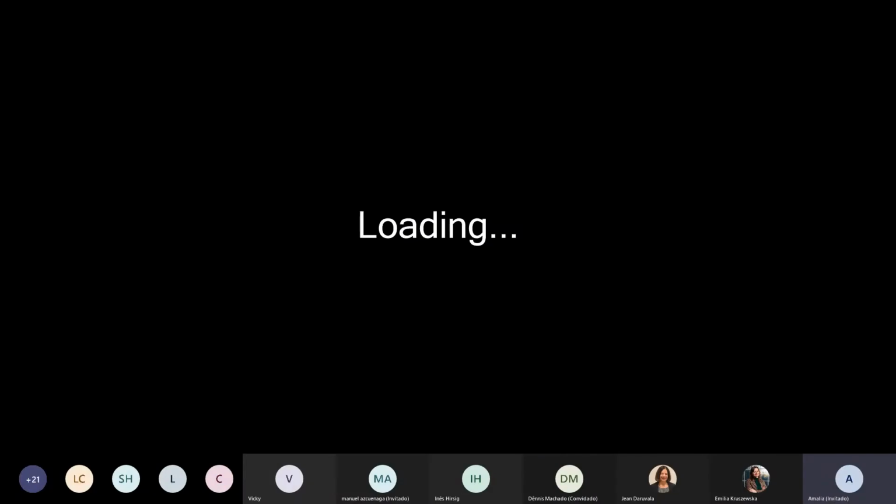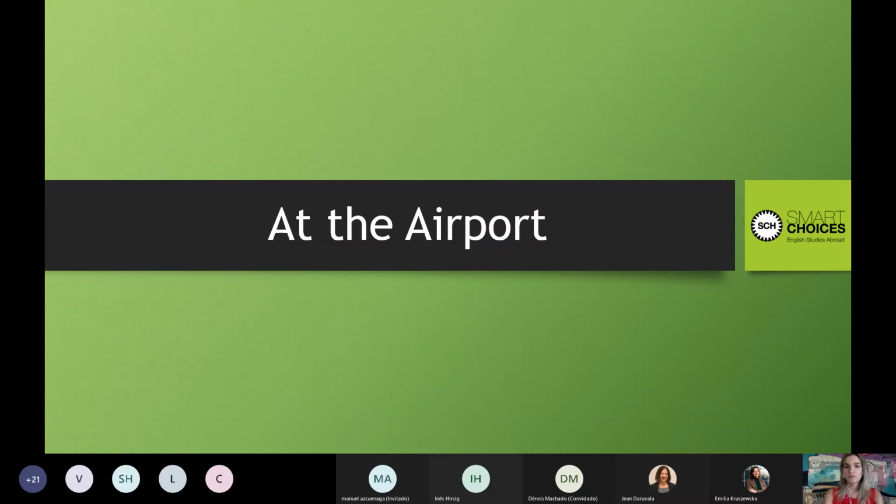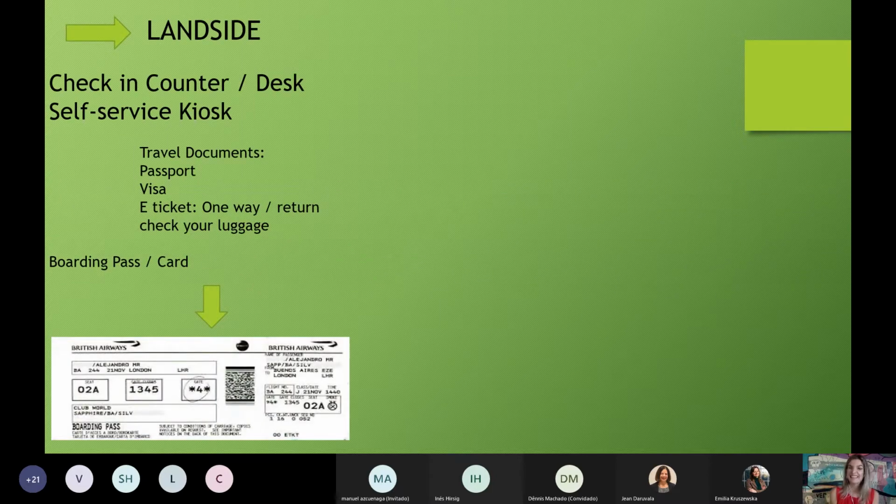So at the airport, the first part of your journey starts at home, getting ready, of course. But once you're at the airport, you're going to be landside, and the first contact is the check-in counter or the check-in desk.